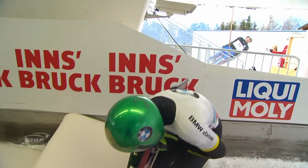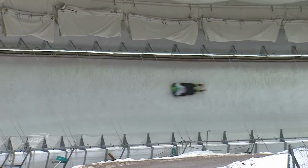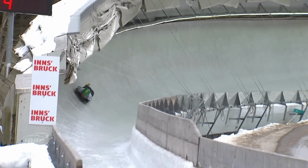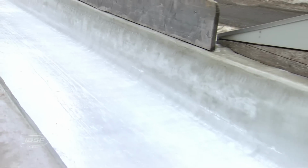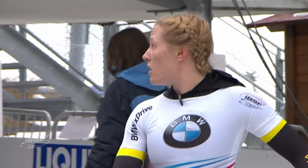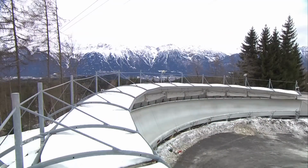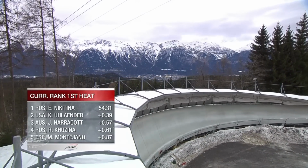That was a nice, tidy-looking slide from the Bromley slider. I think Jackie's going to be really happy with that. Only 1,800s behind Katie Uhlaender on the Igls track. I think she's going to be very pleased with that. We're seeing her come through turn 10. She's not fighting the sled. She does brush the wall a little bit on the exit, but she's not driving into problems that's going to make it worse. And when you don't fight the sled, it will build speed. The sled is smart. Let it do its thing.